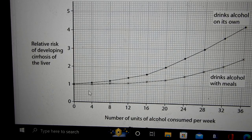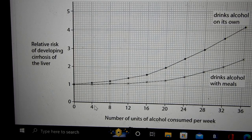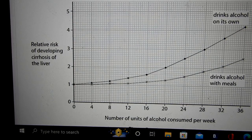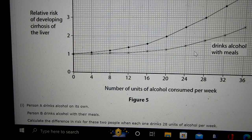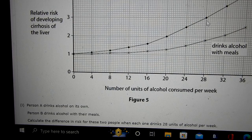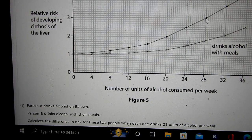Number of units consumed. Half a beer is 1 unit, or a small glass of wine is 1 unit, or one shot of whiskey is 1 unit. I think Alka-Pops are 1.5 units. So the more alcohol consumed, the more chance you have of your liver not working, and it's very painful to get somebody to donate half their liver to you. People don't like doing it.